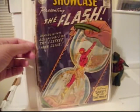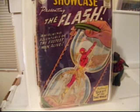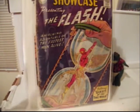New one I showed earlier is Showcase number 14, fourth appearance of Barry Allen. Nice early Showcase issue. This book is a little rough, but what it lacks in crispness, it makes up for in awesomeness. I love this book. So cool. I'm really glad to get this.